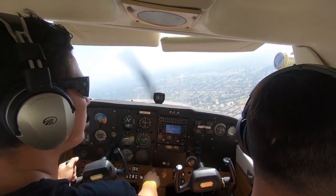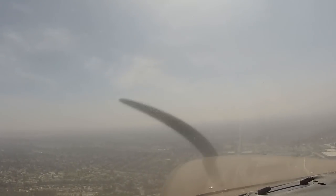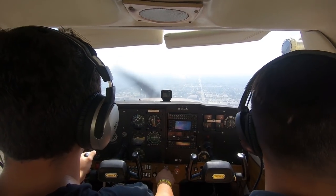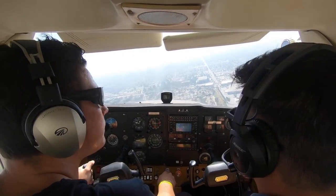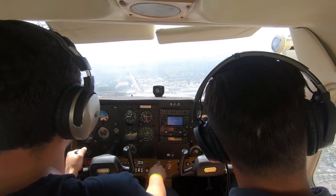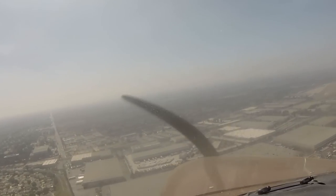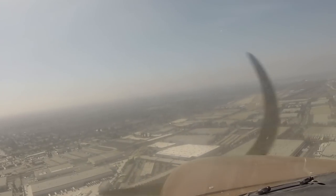Dusty? A little bit. Oh, our airspeed just went 5 to 80 that quick. Alright, we'll get our next notch here. 1, 2, 3, 4. Wind 170 at 7. Up a little bit. 170 at 7.